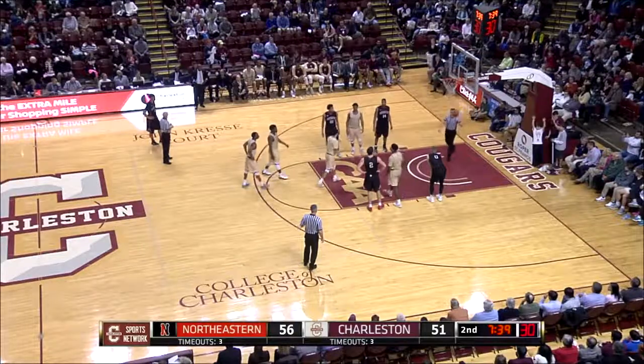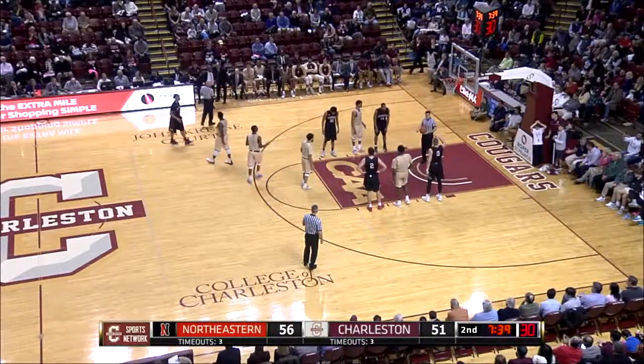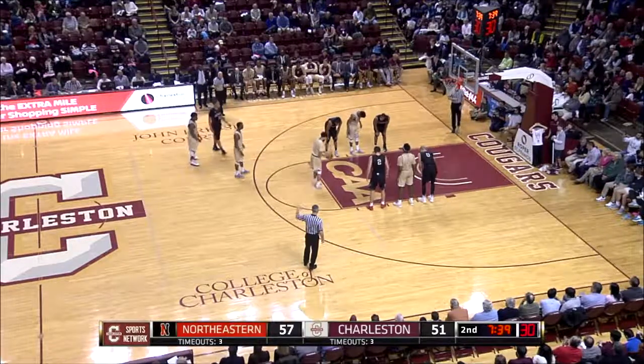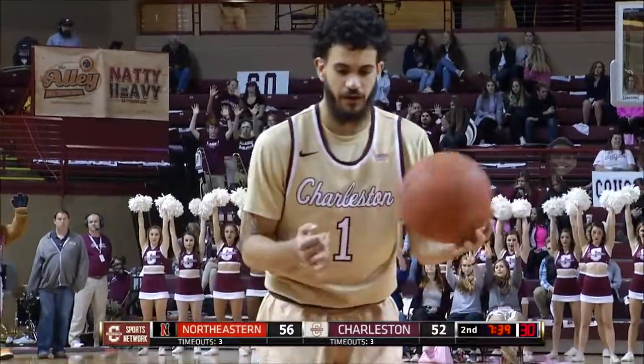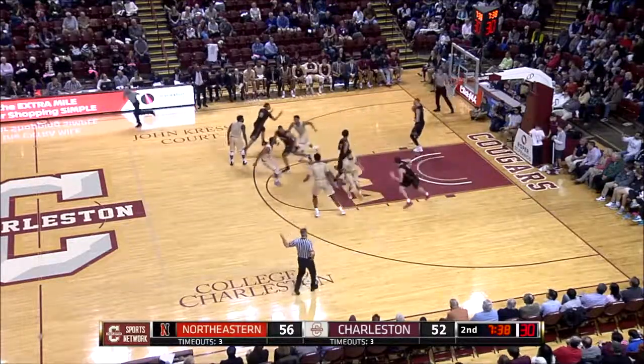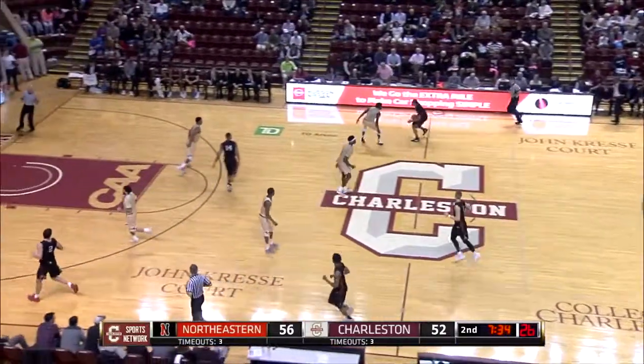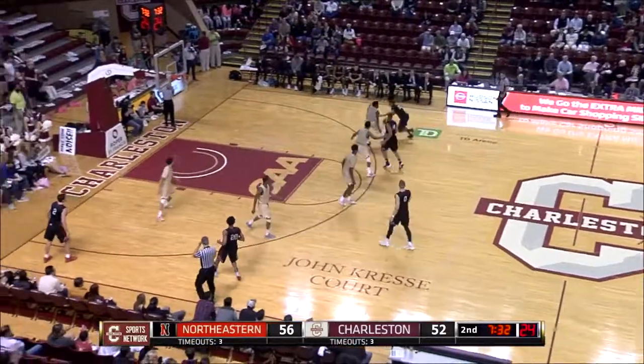First free throw is good. Grant now with 17 points, a game-high 17. Grant also with 2 rebounds tonight. Second free throw falls off the iron, no good. Charleston now trailing by 4, 56-52 with 7:30 left to play.